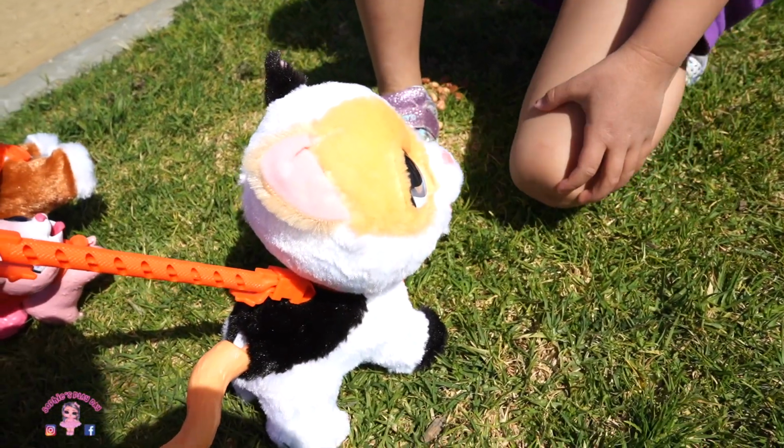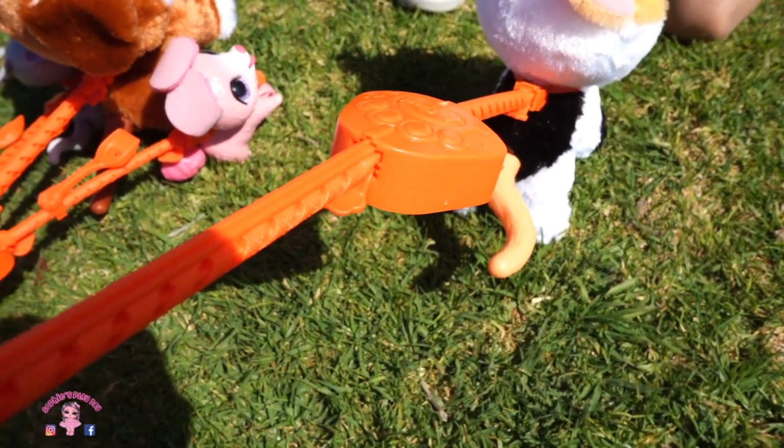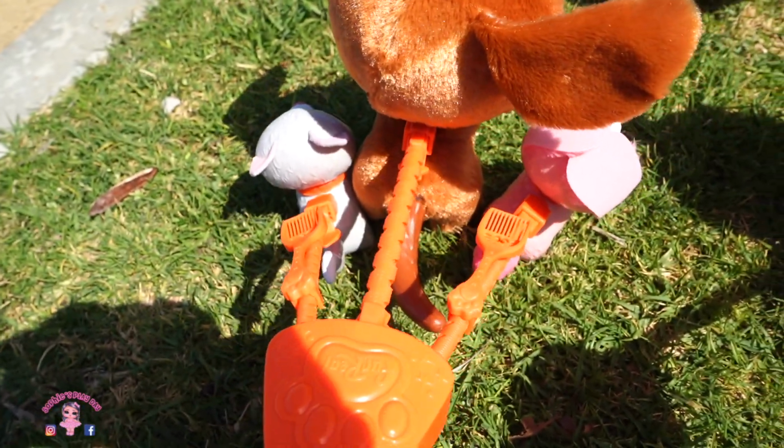Meow, meow. Ooh, she likes it, Sophie. Feed her some more. So the leash, this one, you can walk one, or you can walk all three.